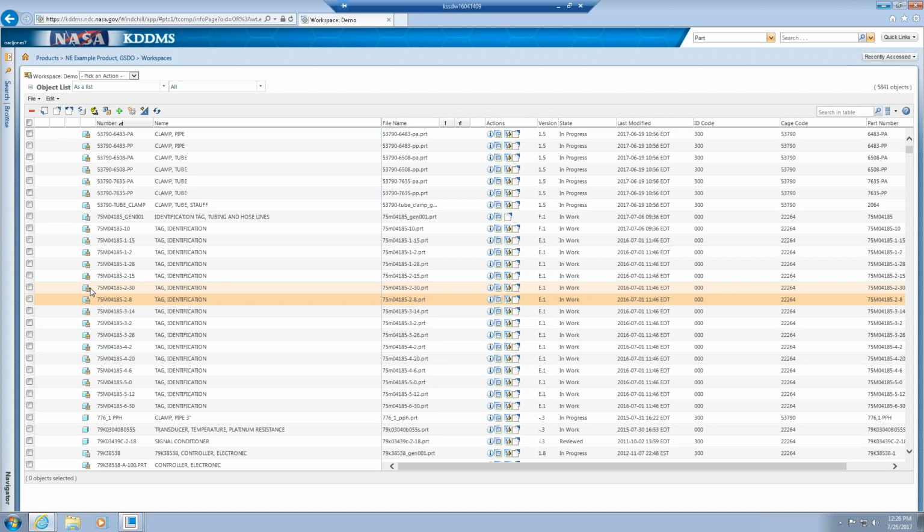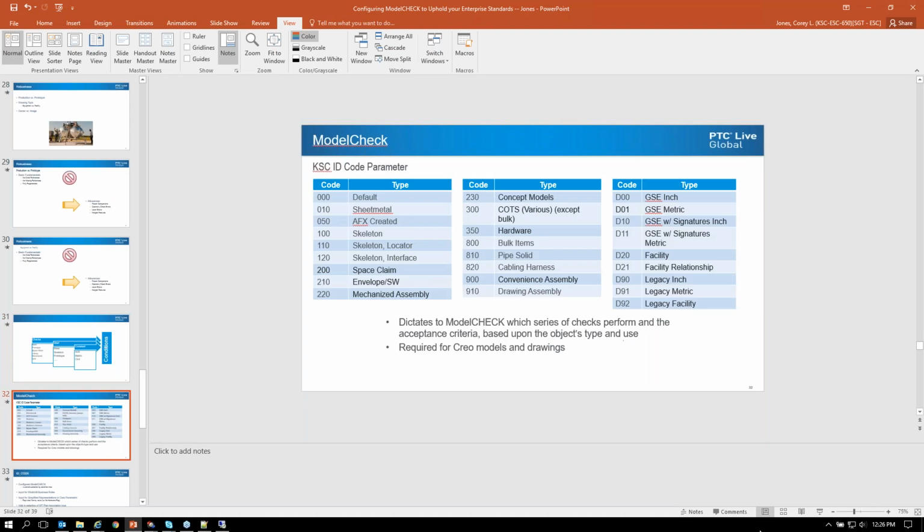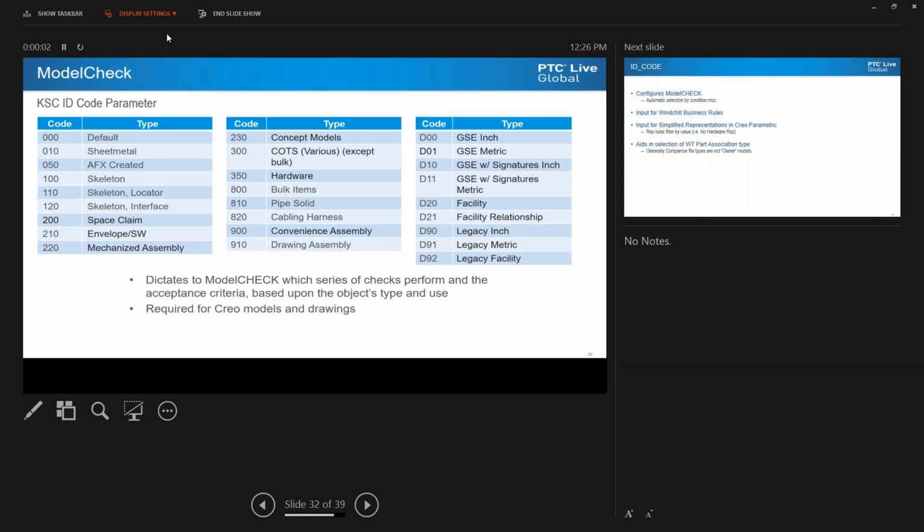So this is a way for us to check downstream that the model was able to be checked in and verified, but it won't allow us to go through different gates or different business rules inside of the Windchill system. So this is a key concept, I would think, for our success inside of our ModelCHECK and Windchill system here at Kennedy.